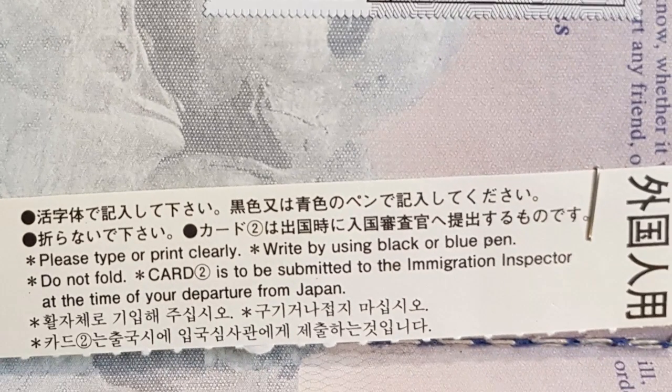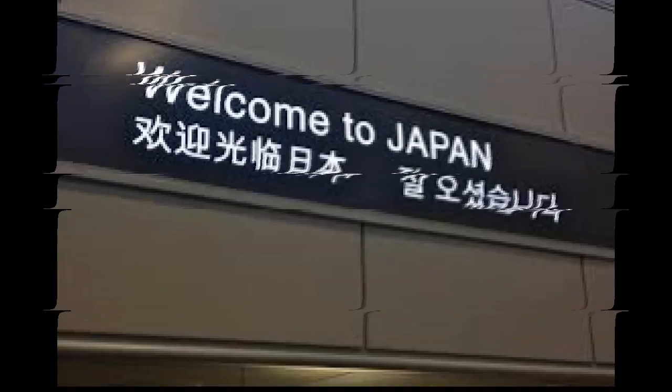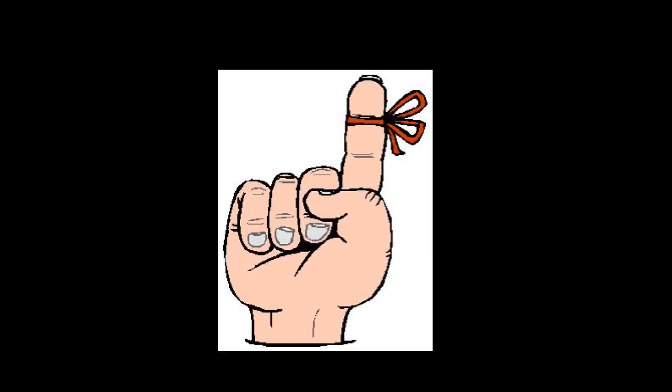You'll go through immigration and get a little card fastened to a page in your passport. This will be removed when you leave the country. Pick up your bags and go through customs. Welcome to Japan. A couple of other practical things I do immediately.